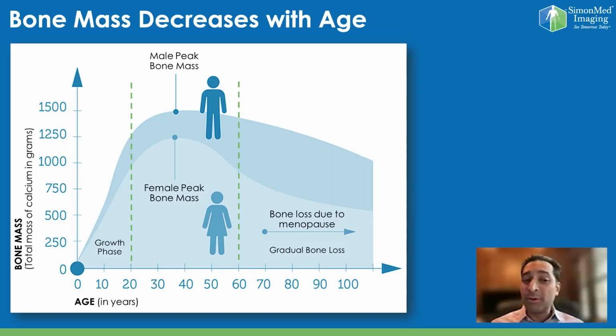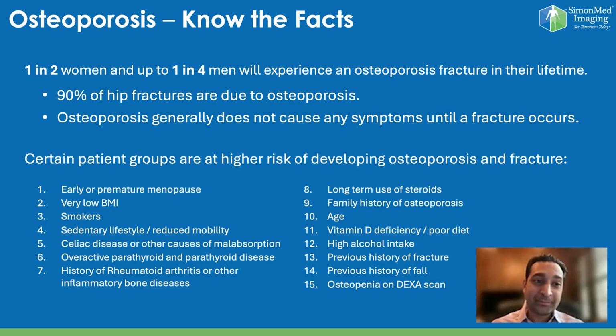As you all know, bone density increases in the first few decades of life and then declines, especially affecting women because of menopause. In fact, 1 in 2 women and 1 in 4 men will experience an osteoporotic fracture in their lifetime. And there are many, many reasons for increased osteoporosis and fracture.